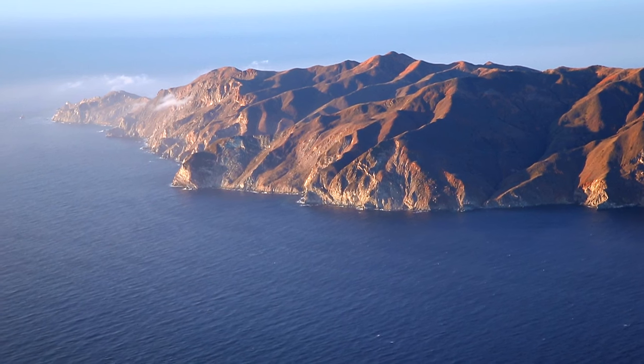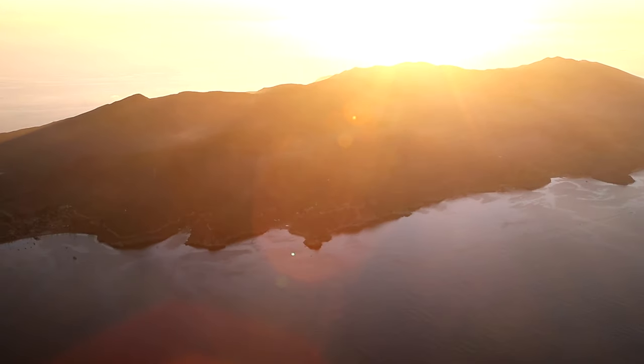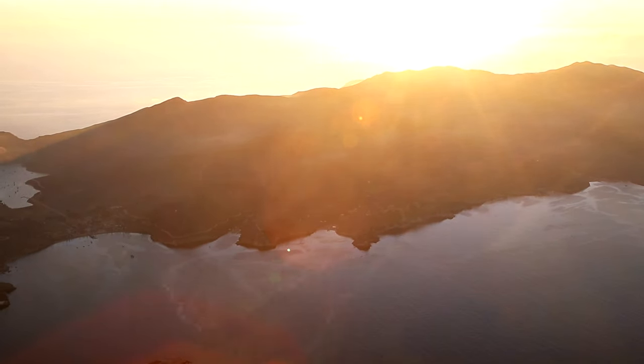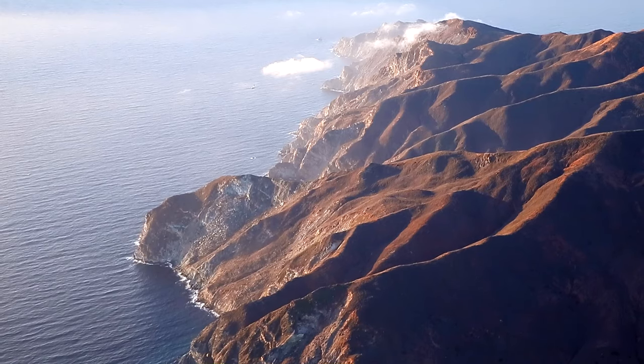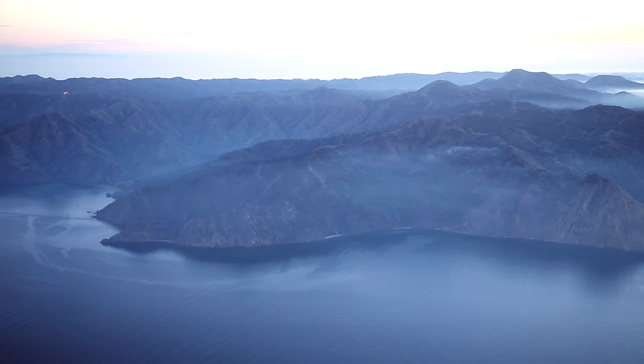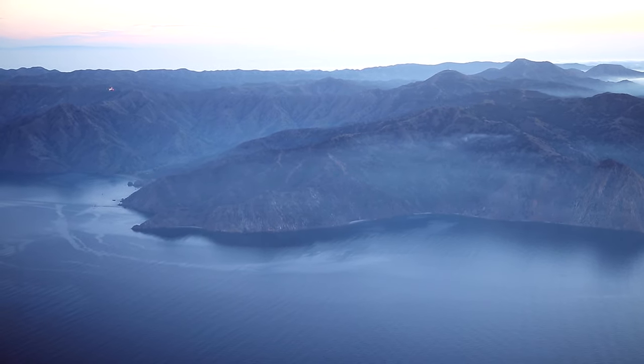Catalina Island. Few airports are surrounded by as much mystique and myth as the airport here, 26 miles off the coast of Southern California. It's gained a reputation as being dangerous, but it's actually an incredible aviation destination, something that has to be experienced and well within the reach of most pilots.